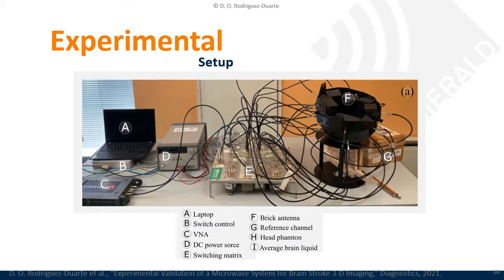Then to apply the microwave imaging, we have a system like this that consists of three parts. On the left, we have the VNA. In the middle, we have a switching matrix. And on the right, we have the array of antennas. The switching matrix, which is in the middle, is going to act like a multiplexer between the two ports of the VNA and the 24 ports of the antennas.